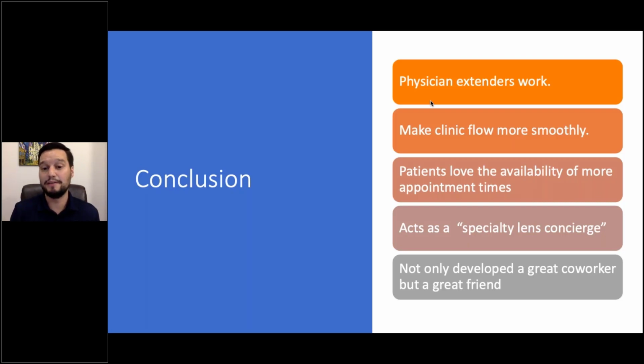So patients love that. Specialty lens concierge, I love that terminology because that's really what she is. She handles everything, and patients feel extremely well taken care of because they're not going to get my cell phone number. They're not going to get my personal email, but they've got Robin's, and she handles everything like a champ. And the other thing too, and this is kind of corny, but not only can you develop a great coworker, but this is someone that's like your right-hand person. Robin's just an incredible person, an incredible friend to me. And it's really made a world of difference.